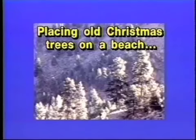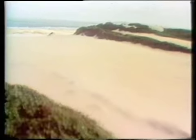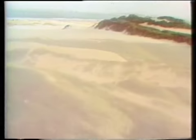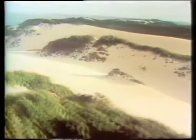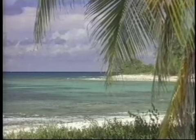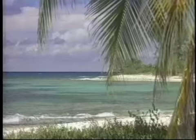Placing obstacles like old Christmas trees on a beach can help form sand dunes. When blowing sand hits the obstacle, it accumulates, and as more sand backs up, a dune is formed. Planting dune grass also helps to stabilize dunes.